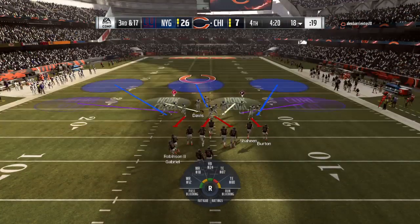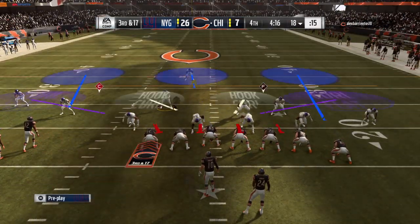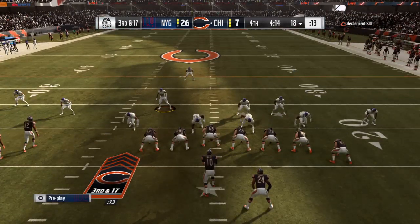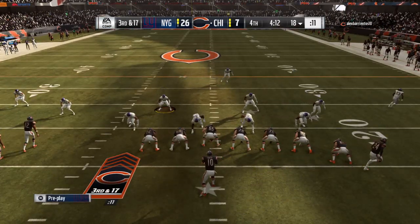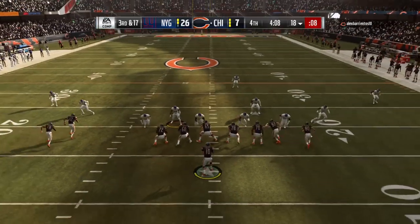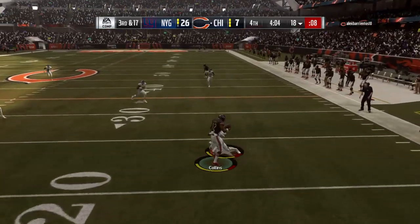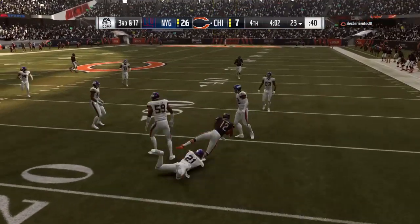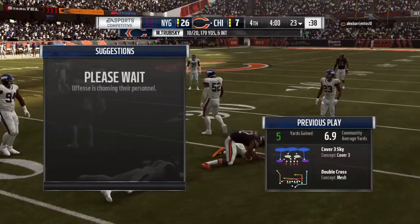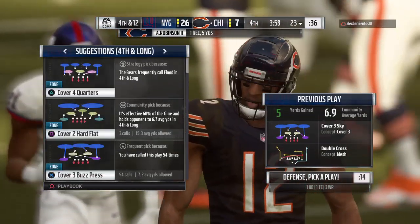Let's see what they draw up here, 3rd and long following the sack of Trubisky. From the gun, it's Trubisky. It's caught on the right side by Robinson, and they'll get him down here at the 23. Just a 5-yard pickup, and it leads to 4th down.